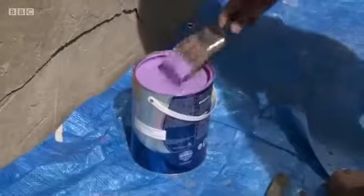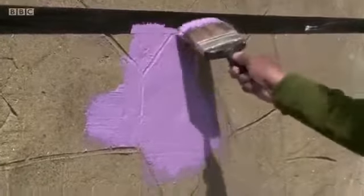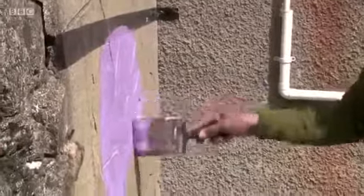Masking off the area you want to paint with tape and then painting right up to it will give you a nice, sharp, straight line. When the paint's dry, carefully pull off the tape and your handiwork will have a professional edge.